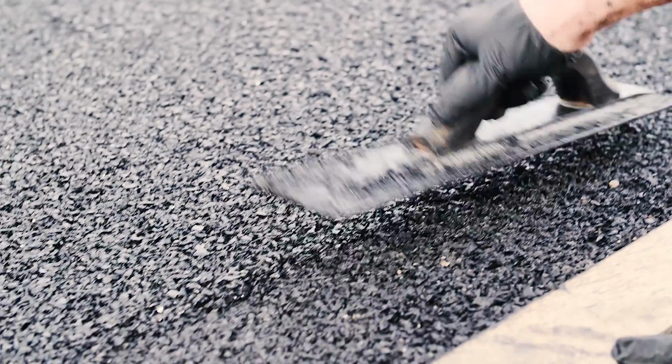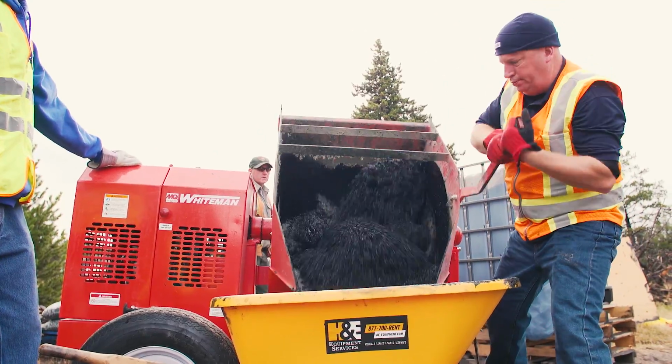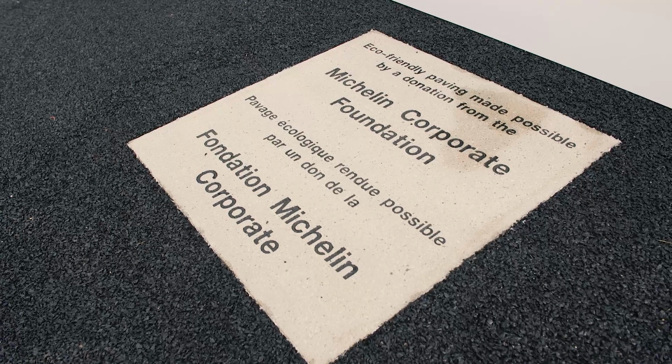The FlexiPave pathway is quite amazing because it's more environmentally sound, better than asphalt, better than concrete. To be able to make an impact on, I guess, the park and our environment, to be able to do something that's going to last is just a phenomenal experience. It's once in a lifetime experience.